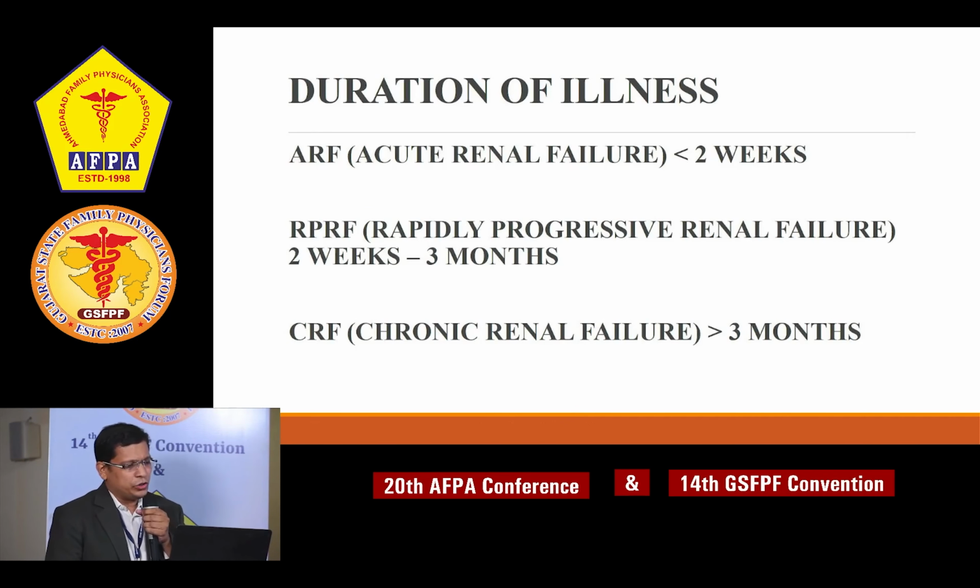Duration of the illness is usually much more important for defining whether it is acute renal failure, rapidly progressive renal failure or chronic renal failure. According to the definition, chronic renal failure is when the duration of the illness is more than 3 months. Acute renal failure again has two parts. It is less than 2 weeks, and from 2 weeks to 3 months, it is usually called rapidly progressive renal failure.